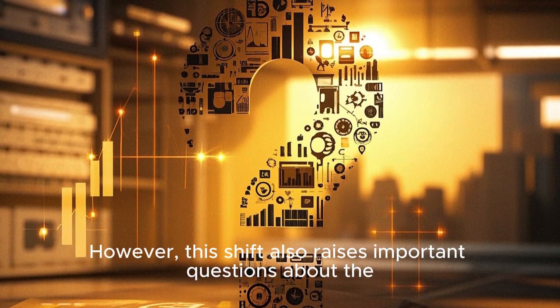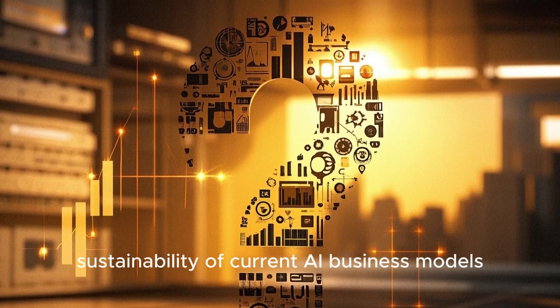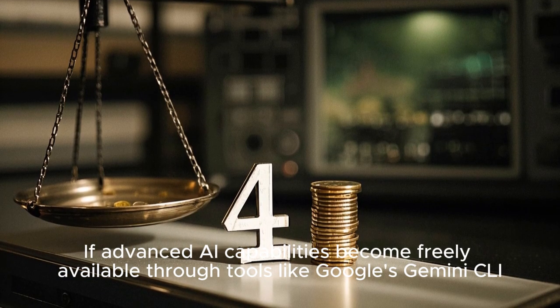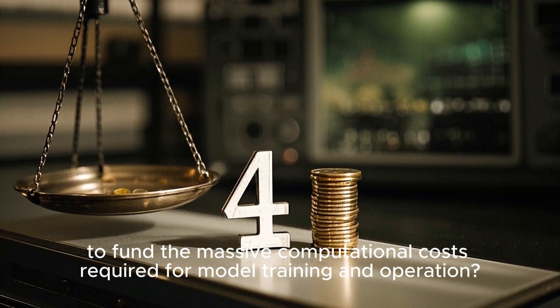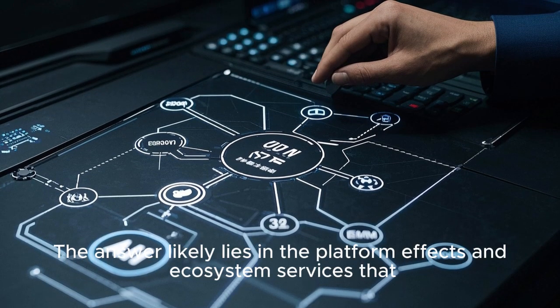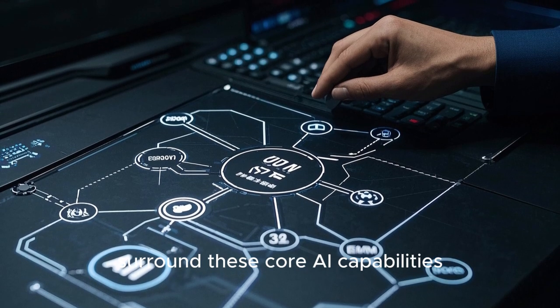However, this shift also raises important questions about the sustainability of current AI business models. If advanced AI capabilities become freely available through tools like Google's Gemini CLI, how will AI companies maintain revenue streams sufficient to fund the massive computational costs required for model training and operation? The answer likely lies in the platform effects and ecosystem services that surround these core AI capabilities.